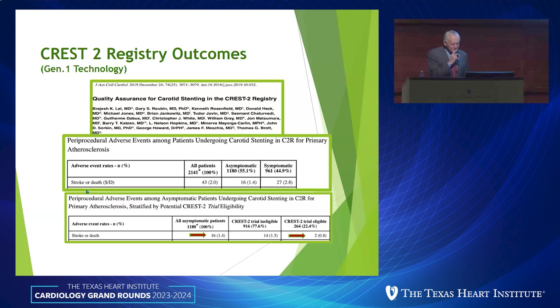This is a publication from just 2 years ago from CREST-2. CREST-2 is the study I'll talk about, where we're comparing revascularization to best optimal medical therapy in asymptomatic patients. But we looked at the registry that we had kept of all the operators we credentialed to come into the CREST-2 study. It was a large group, over 2,100 patients.